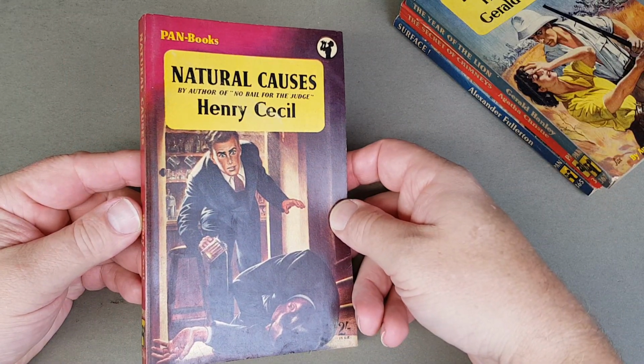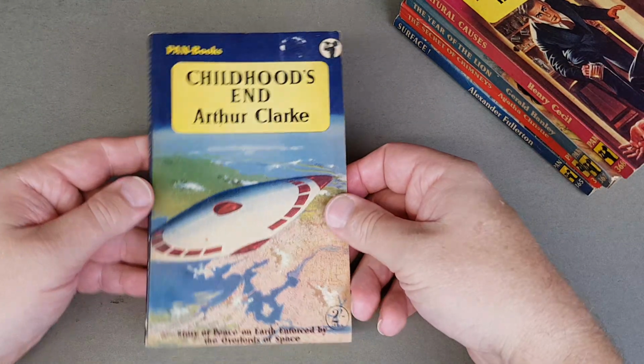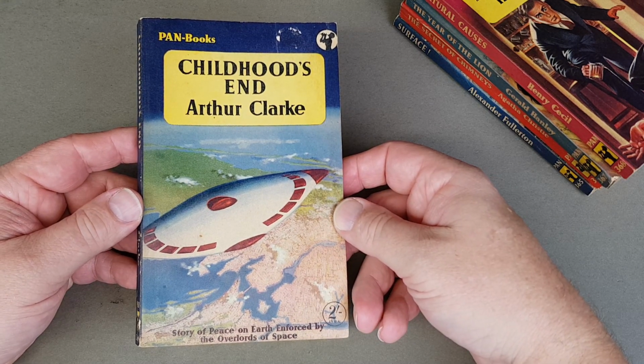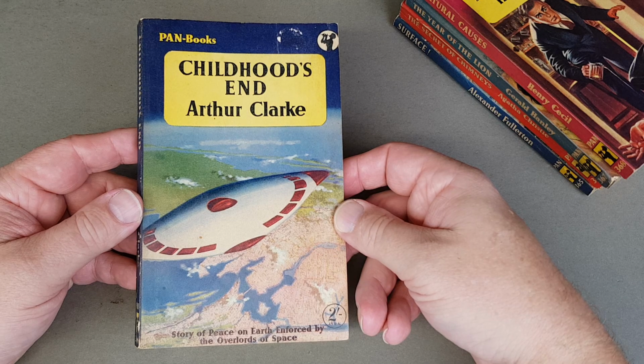Natural Causes, $3.68, Henry Cecil. Nice little copy of that one. Another science fiction title, Childhood's End, $3.69. Story of peace on Earth enforced by the overlords of space.